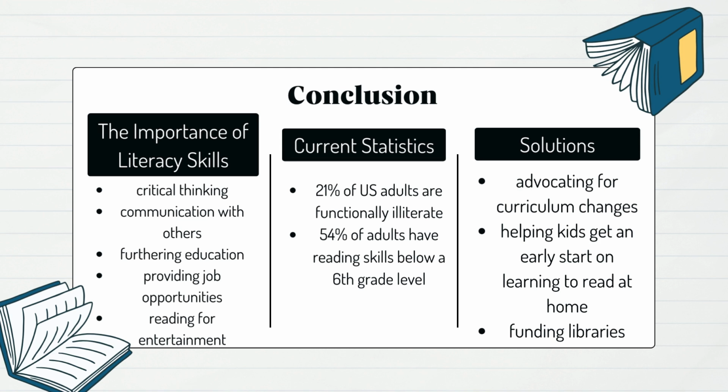21% of US adults are illiterate. 54% of US adults have reading skills below a 6th grade level. We can change those numbers if we address the root causes of declining literacy rates. That means advocating for curriculum changes, helping kids get an early start to learning to read at home, and funding libraries so that everyone has equal access to the resources they need. Declining literacy is a serious problem, but it's one we can fix if we try.